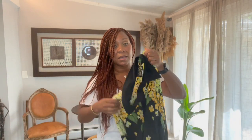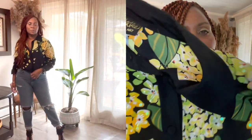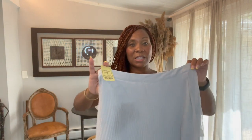Look at this. And I'm gonna try to style it for you so you can see how I would wear it. Probably with just some jeans and a nice cute little booty heel, but it had some nice little crystals on it too. See the little sequins on the sleeve? I thought that was really cute. So, Bob Mackie.